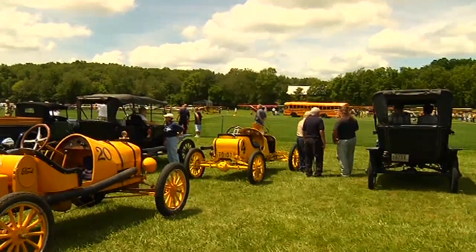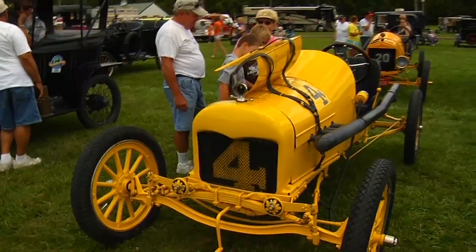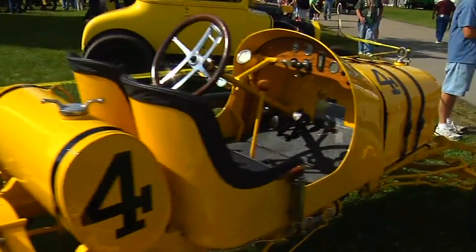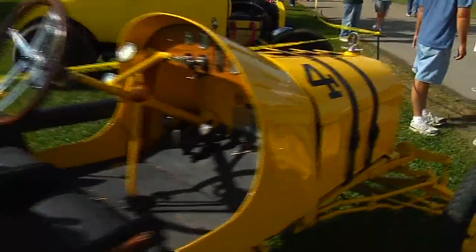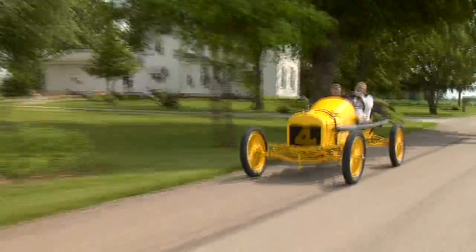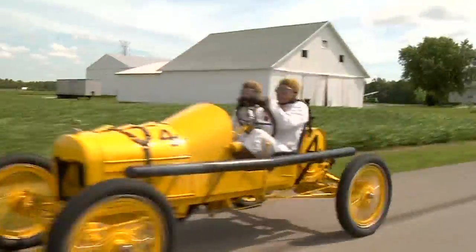My car is a 1915 Ford two-man race car, and it's equipped as the last raced in 1920, which means the newest part on the car is 1920. We drove it out here from California, from Hayward, just 6.5 days. And my wife needs the congratulations more than I do because she was in the passenger seat all the way. 2,500 miles. The car will do over 100 miles an hour.